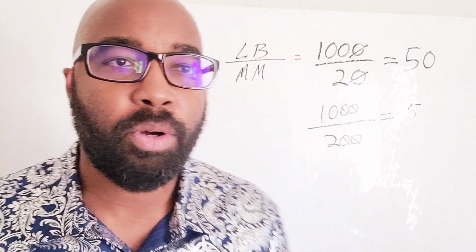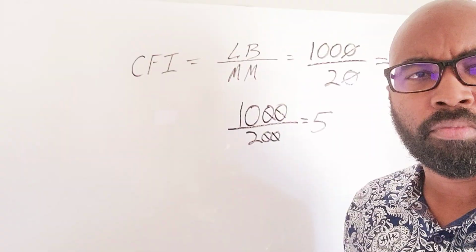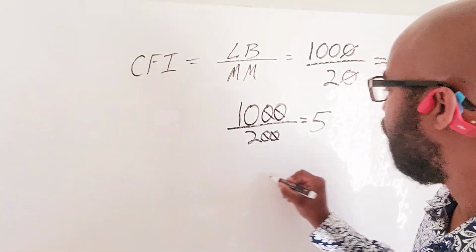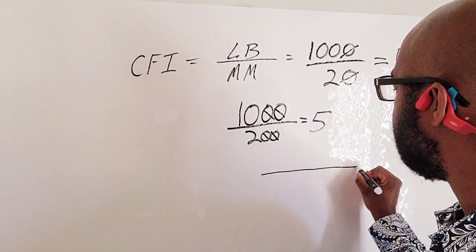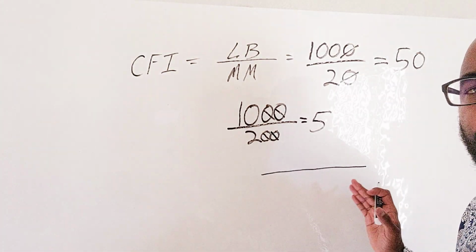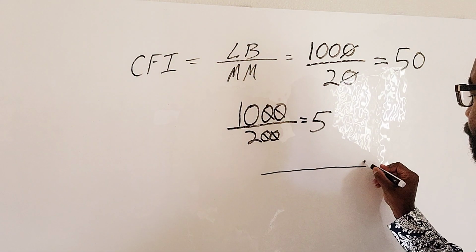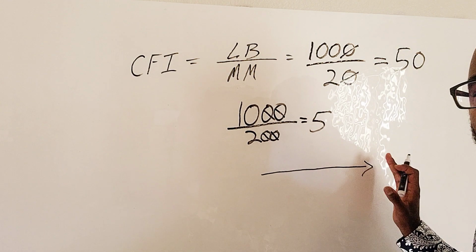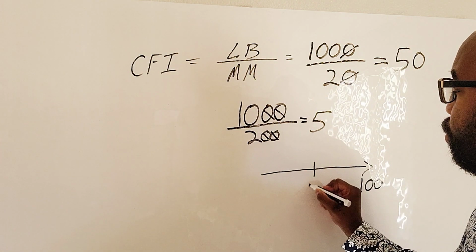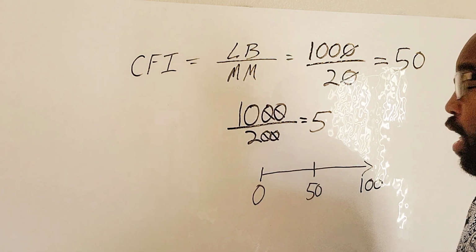Now, why in the world do those numbers matter? Why do those numbers matter? Because we're going to run them through our cash flow index model. Now, remember, the further you go to the right, the freer you are. So that's the goal. This is 100. The middle is 50. And then all the way to the left is a big fat 0.